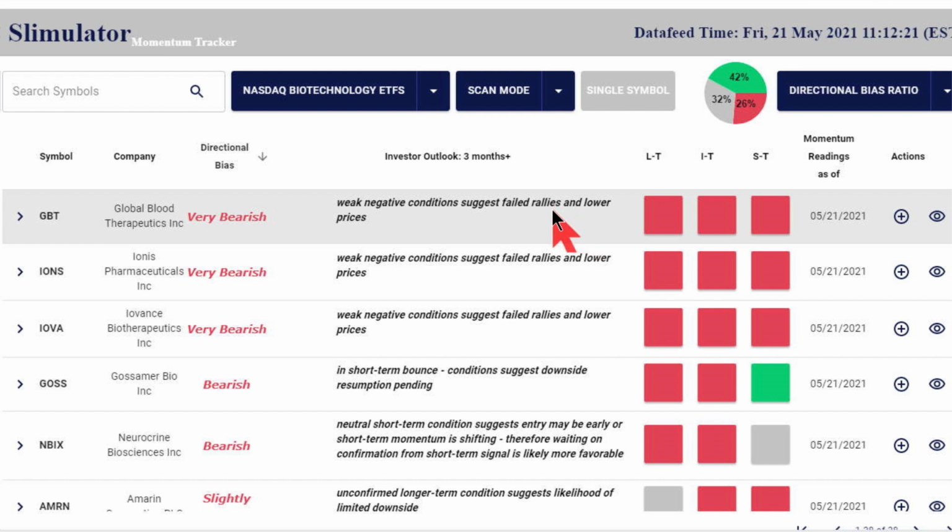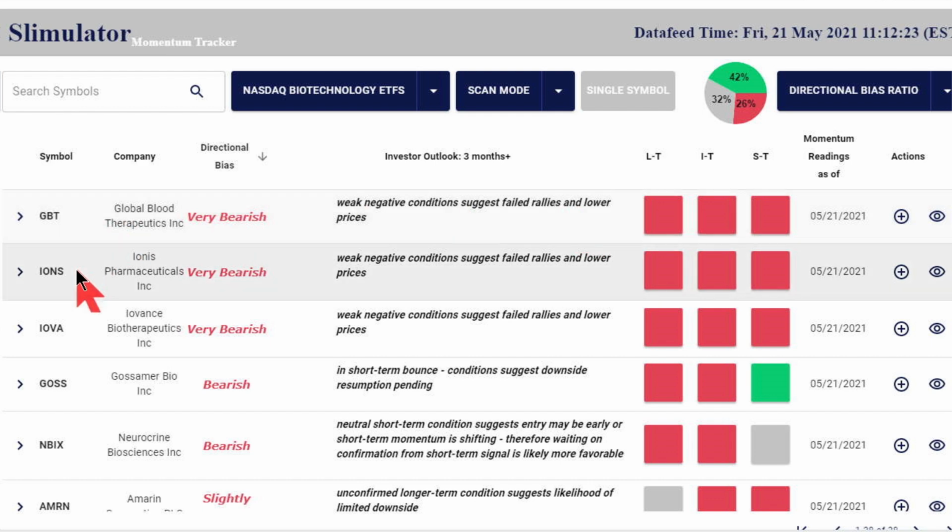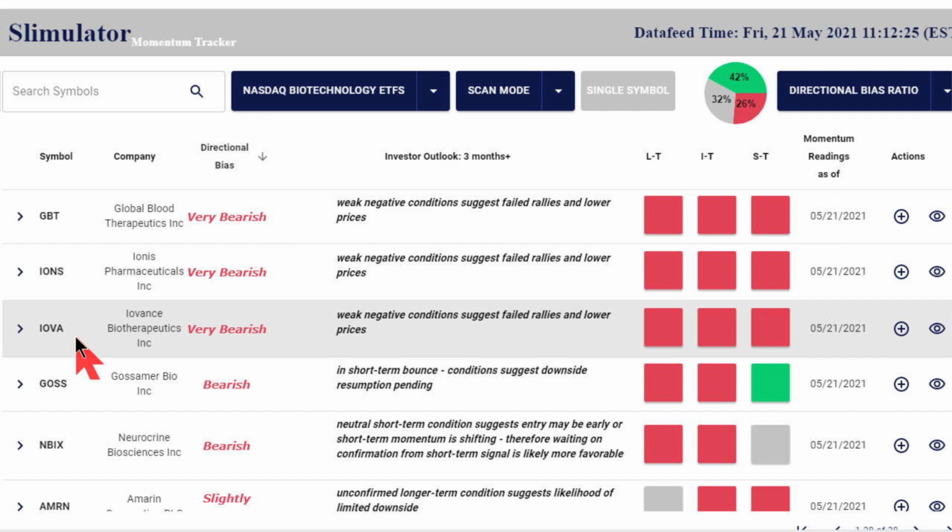And you could see the same thing right over here as you look at Ionis and IOVA. That one I don't follow. It's Iovance Therapeutics. These are all three very bearish right there.